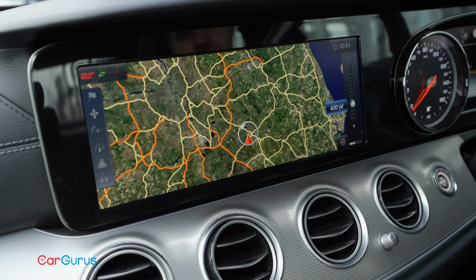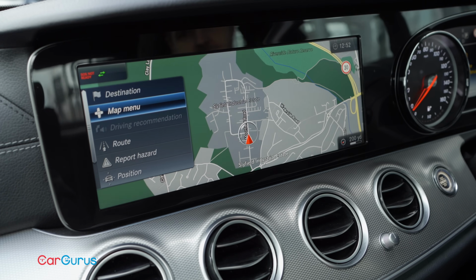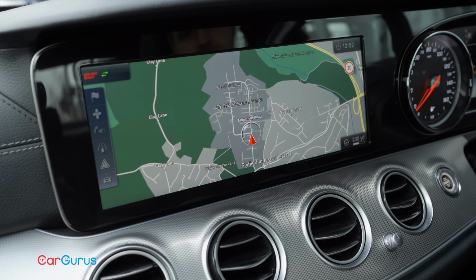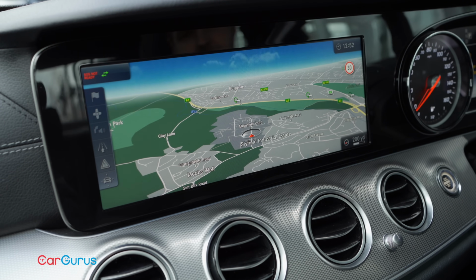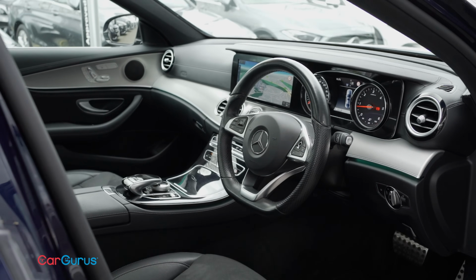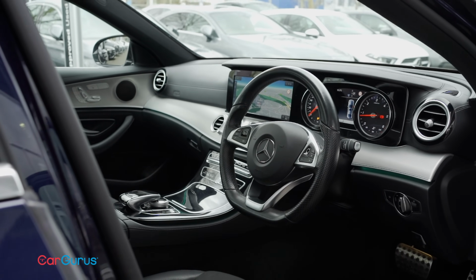Also, some owners have found the software can take a couple of minutes to reroute you if you stray off path. So try programming a route on your test drive and then deviating from it to make sure the sat-nav responds quickly. Several owners have also reported that the Parking Pilot automatic parking system has malfunctioned on their E-Class, so give that a try too.